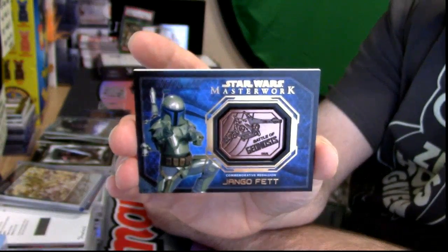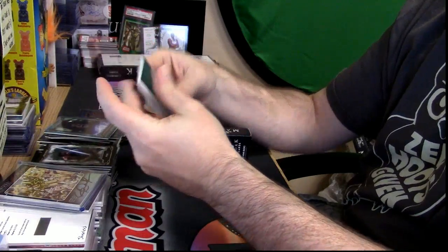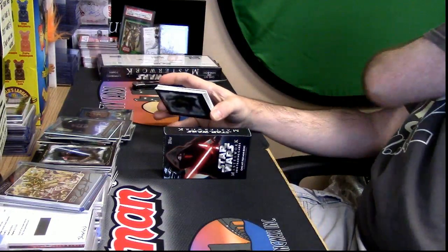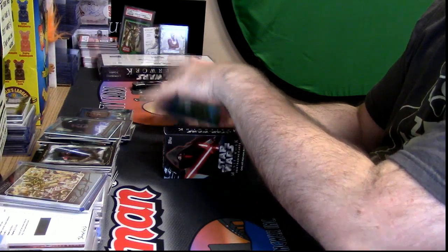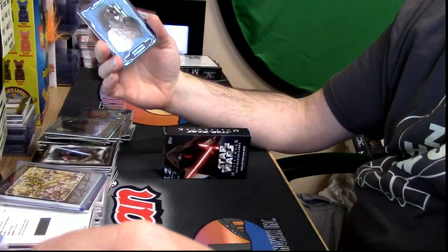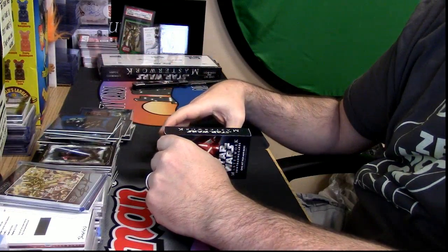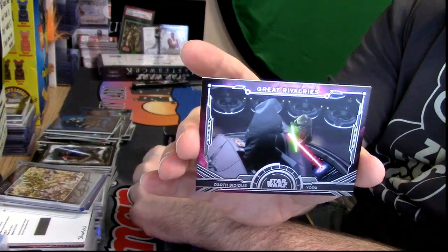Django Fett unnumbered. 1, 2, 3, 4. Why are you doing me dirty, Star Wars? Groups. Okay. I went one too many. Phasma Blue. No, that's... Medallions aren't top anything. Unnumbered medallions, you should be able to trade them in for base cards. Sidious and Yoda. That's it. Top ball on top, top ball.